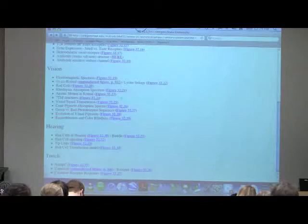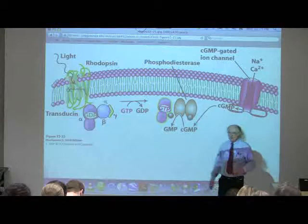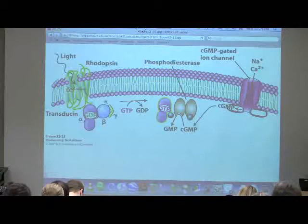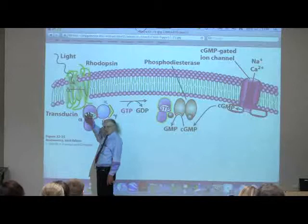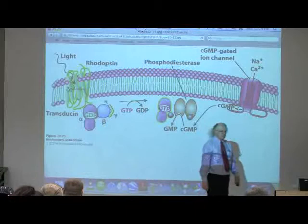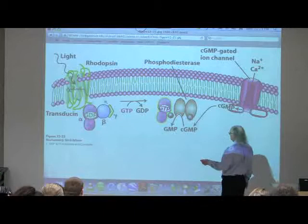Now, here's what happens during signaling in exposure to light. Light hits this rhodopsin, which is in the membrane. That changes the structure of that 7TM, which is rhodopsin, and that change in structure changes a G protein. No surprise, the G protein is known as transducin. Transducin, you see it labeled there, drops its GDP, picks up GTP, and goes over and interacts with a phosphodiesterase.